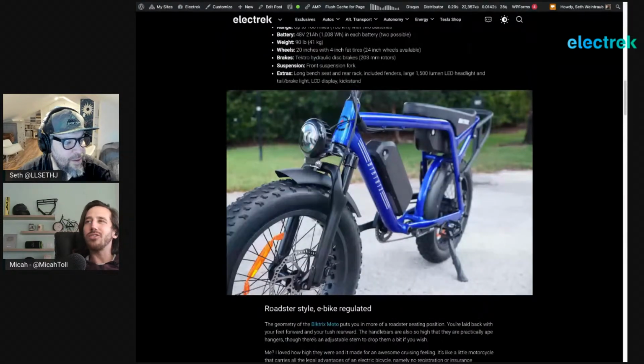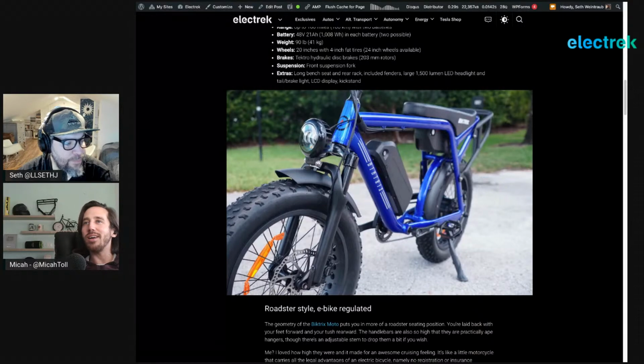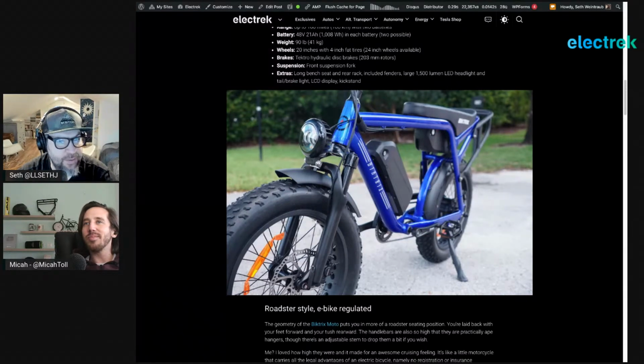It's only a single speed, which at that price I would have loved to have seen even a six-speed derailleur on it, just so that if you ever ran out of battery, it would be a little easier to pedal, though it is geared pretty low. If anything, it was a bit tricky to keep up with it at the higher speeds. If your battery does run out, you can pedal it at like 7, 8 miles an hour, but once you get above 15, you can't really spin your feet fast enough to keep up. And that makes it tricky when you're trying to do class one situations. So a multi-speed derailleur could have been a nice addition, especially at this price.